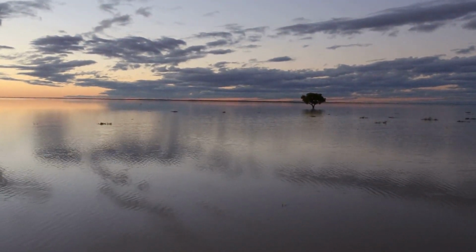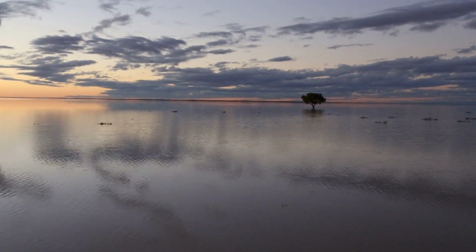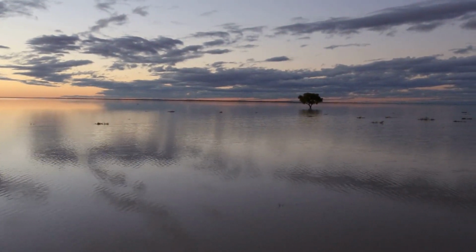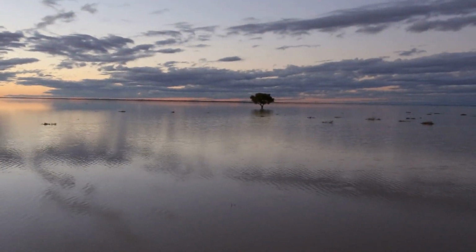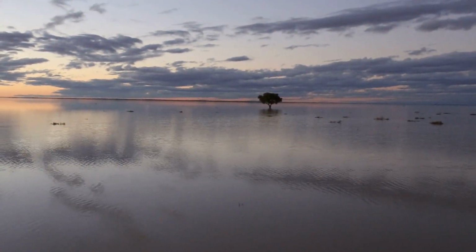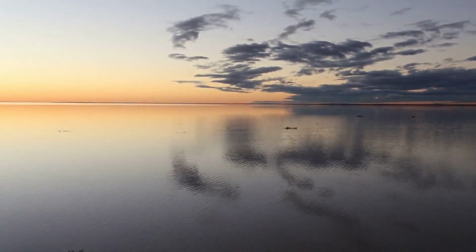I haven't got my long lens on, which makes life a little bit hard to zoom in for you, but it's a little bit like the Wanaka tree in New Zealand, sitting in the middle of the lake, and everybody photographs that. I mean, that is a bucket list for everyone. But this is a pretty darn nice spot, isn't it?